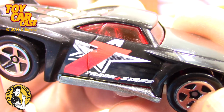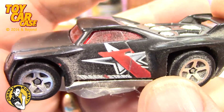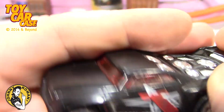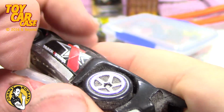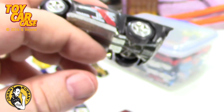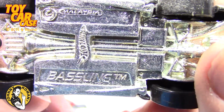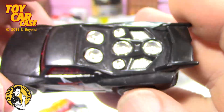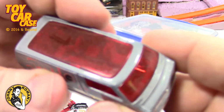I don't know if my glasses are fogging up today or what, but... Oh, dusty, dirty. Yeah, that's probably been sitting around for a while. And there we go. That hot glue, as gluey as it gets. Baseline. As gluey as it gets, it comes right off, which is very cool.